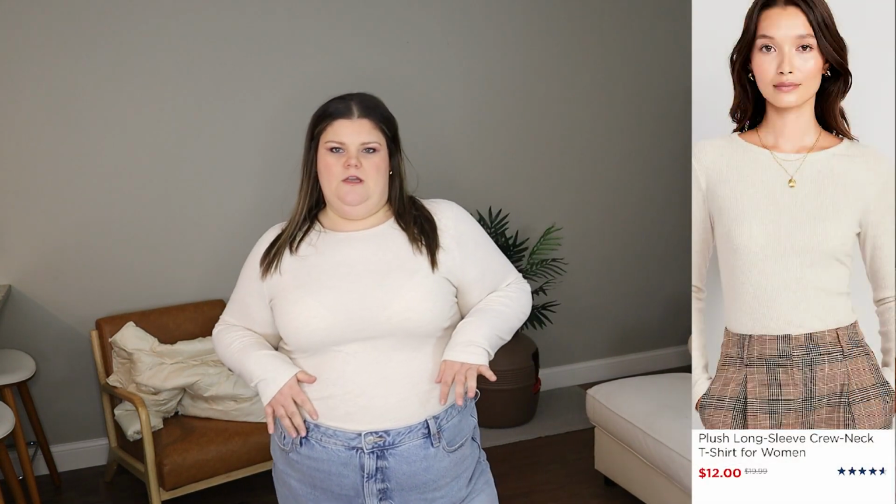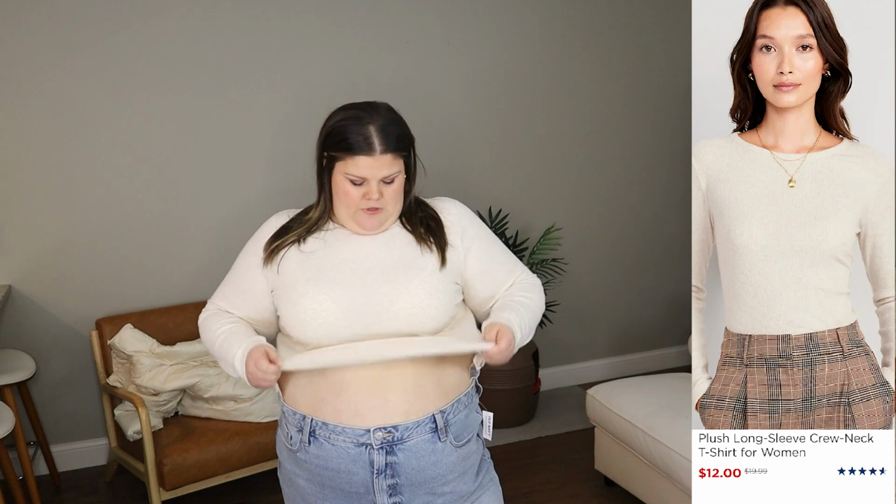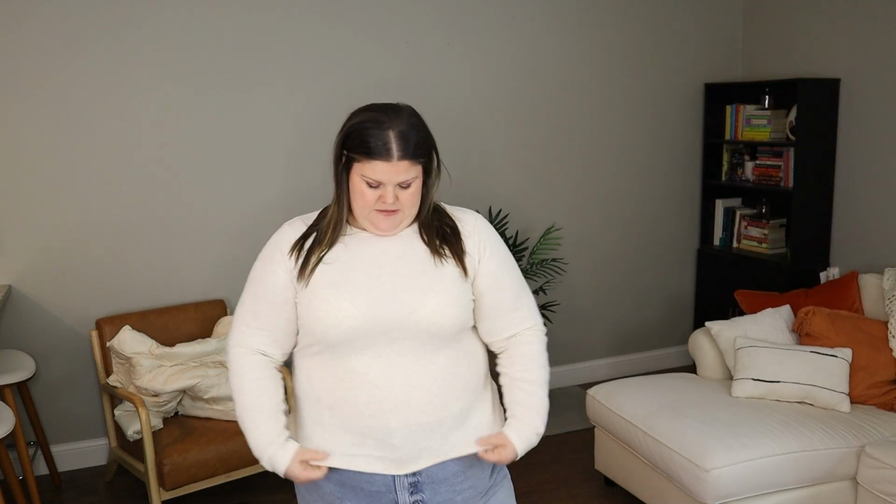And then underneath, so this is a crew neck long sleeve layering tee. Let me pull it out for you. This is in an XXL and it's in this cream color. So it's a rib fabric, but it's got a brush on it, so it's really fleecy and warm. It feels really cozy. And then the crew neck is not too high that it feels uncomfortable or cutting me off. The length is a pretty good length. Kind of hits high hip for me, but I do have a long torso.